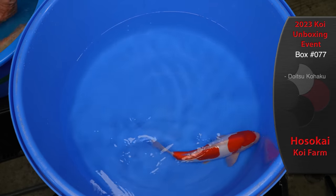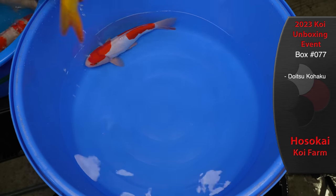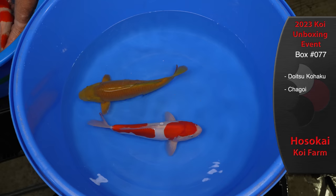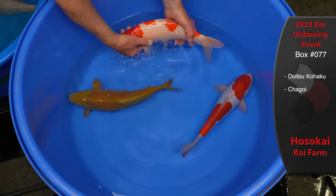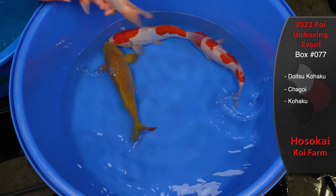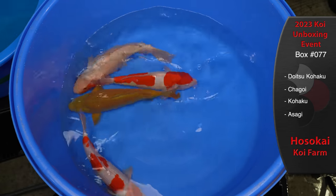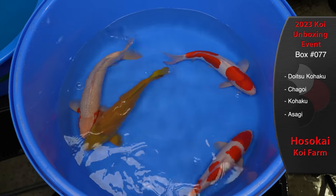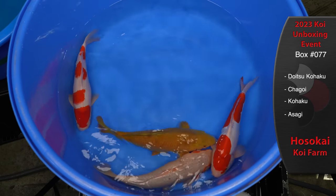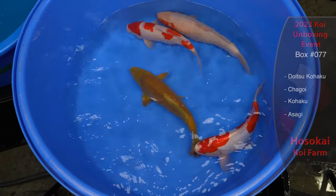The first box starts off with this really adorable 2-step Doitsu Kohaku. We have here also a Chagoi with really great scale separation, that beautiful fishnet pattern going on its back. It's really strong on this fish. We also have a 4-step Kohaku, and finally an Asagi. Now on this Asagi, that blue is not really developed yet, so in somebody with really hard water, this would be an ideal fish, so that blue will come up, that color on his back will come up in that harder water.